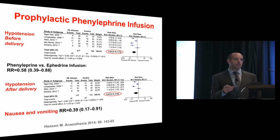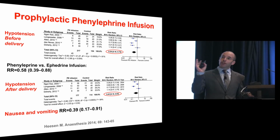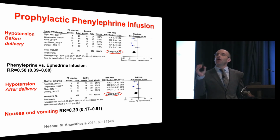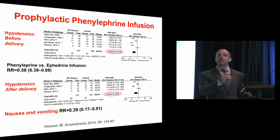So this is a recent meta-analysis looking at hypotension before delivery, significant reductions in the incidence of hypotension. If you compare the use of ephedrine and phenylephrine as infusion, again, phenylephrine is better. If you look at hypotension after delivery, it's better with a phenylephrine infusion, probably because it's offsetting the oxytocin effect.